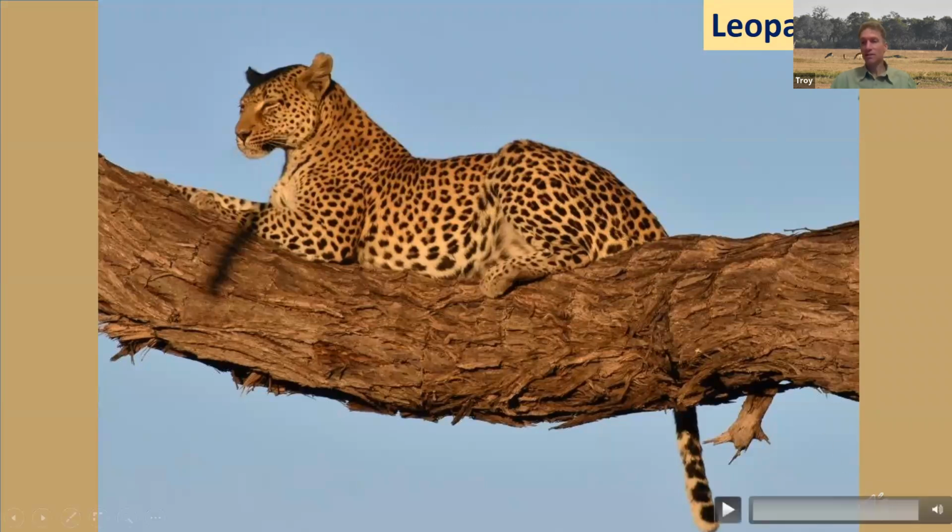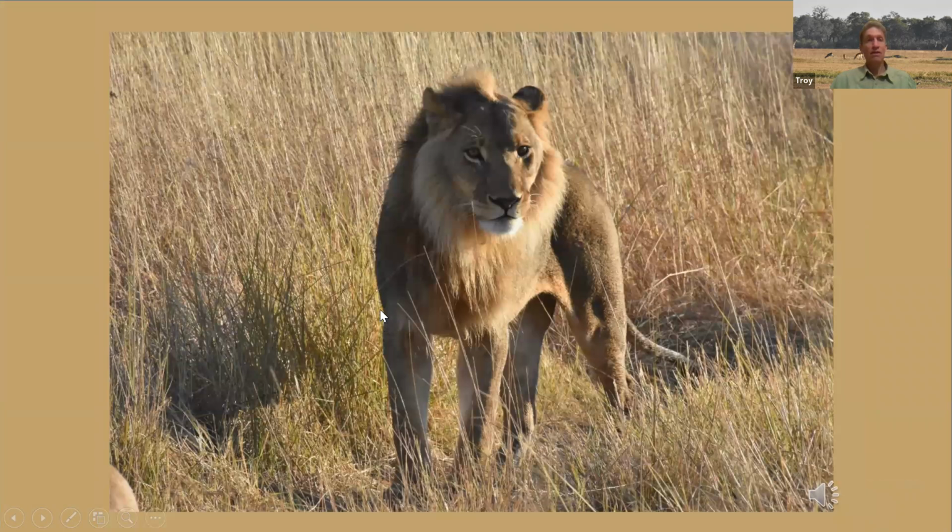So here's what a leopard sounds like. And you can compare that to the male lion, of course. So it's also on the move.